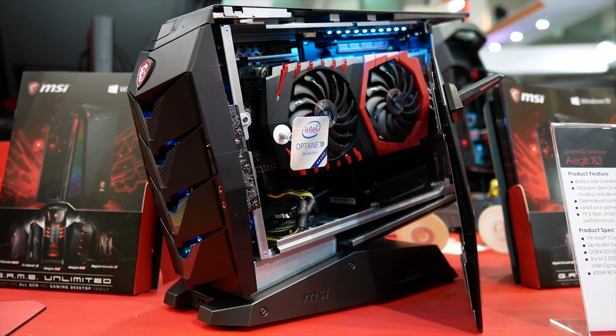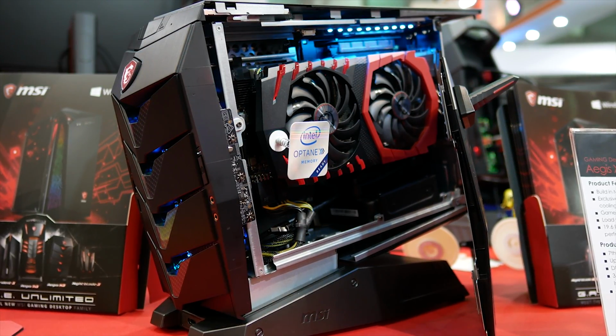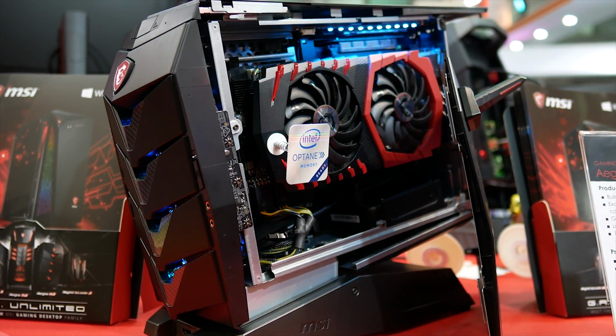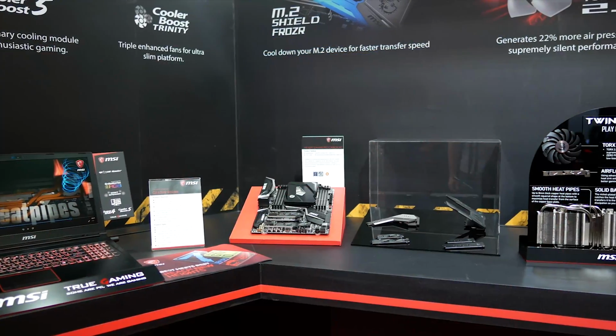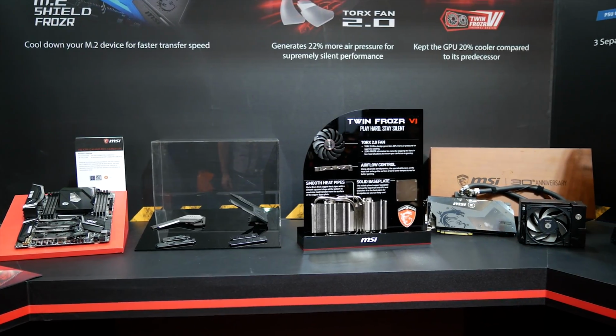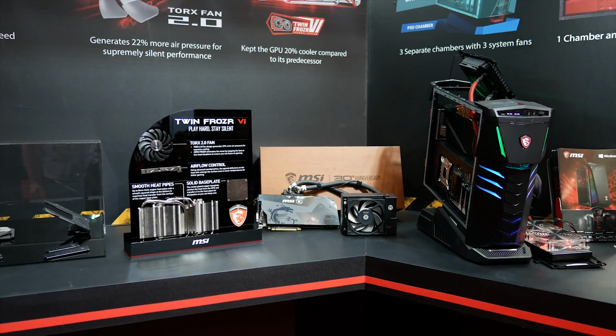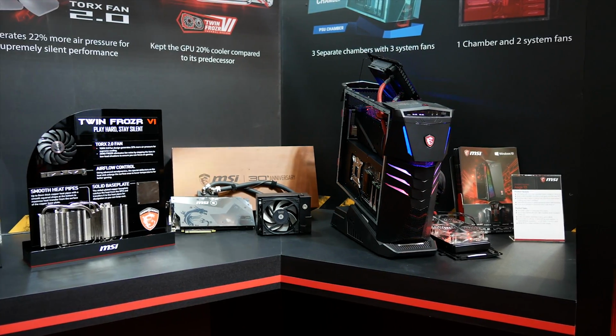So, I know the vast majority of you do prefer to build your own rigs, and I totally get that. Building your own system is just better. You can upgrade in the future, you can select the components that you want to use, and basically you can just tailor the system to your needs. As a PC components maker, MSI understands this all too well, so what they've done is put together the same kind of PCs that your average gamer would.